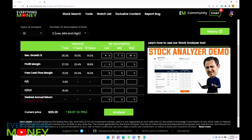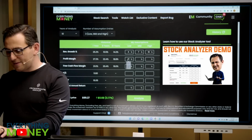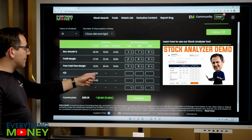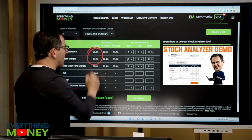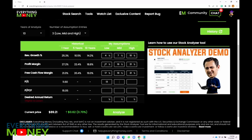Profit margin is very high in the last year, but I'm going to focus on these 2 profit margins. So I'm going to go 17, 19, and 21. Free cash flow margin, 17, 19, and 21. Now, PE. Very low PE, guys, 11.6, driven by the big profit last year. But I'm going to do PE of 13, 15, and 17, and same with the free cash flow.